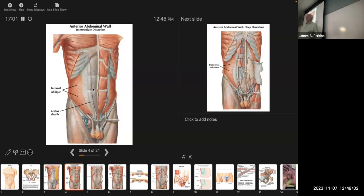The internal oblique, I like to think of it as being basically a continuation of the internal intercostals. And it also has a similar fiber direction to the internal intercostals. So again, with my hands in my pockets, external oblique was my fingers. The internal oblique is oriented like my thumb, so perpendicular to the fibers of the external oblique. Exactly the same as the internal intercostals. In fact, I would say that the internal oblique muscle is the equivalent of both the internal and innermost intercostal muscles up in the thorax.